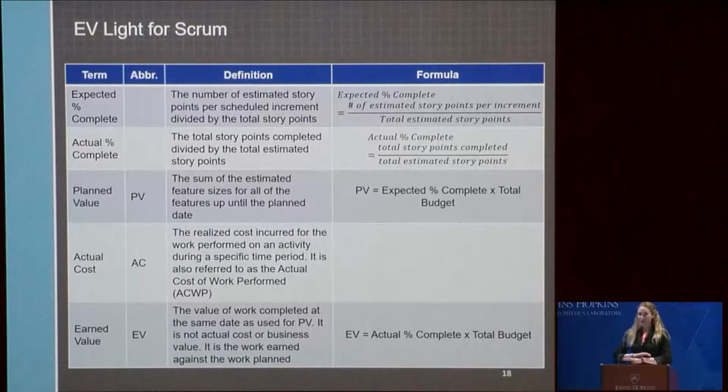So now that we've gone through all of those equations for EVM, how do they apply to Agile, or how do they apply to Scrum in this example? The method that I'll discuss here is not true EV, but it's kind of EV light. The method looks at the expected and actual percent complete for the story points within each sprint.